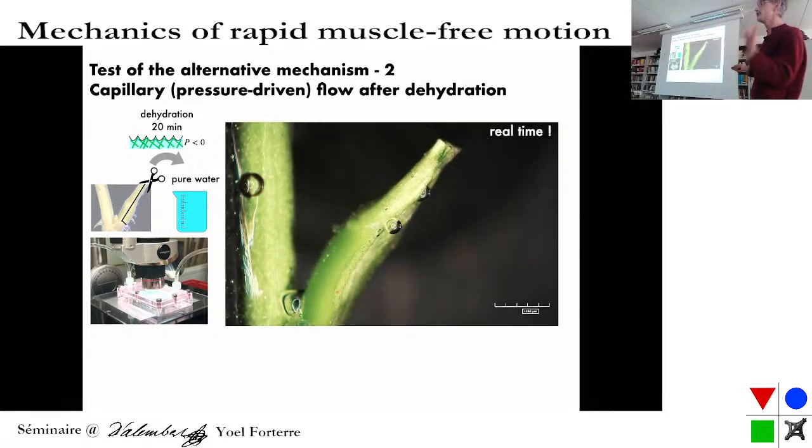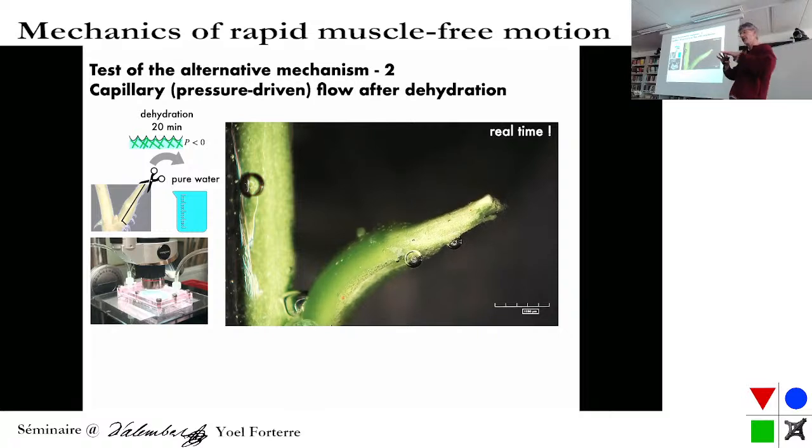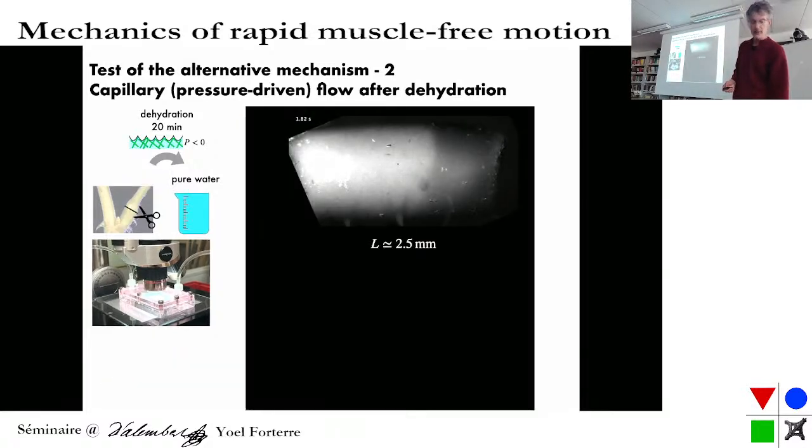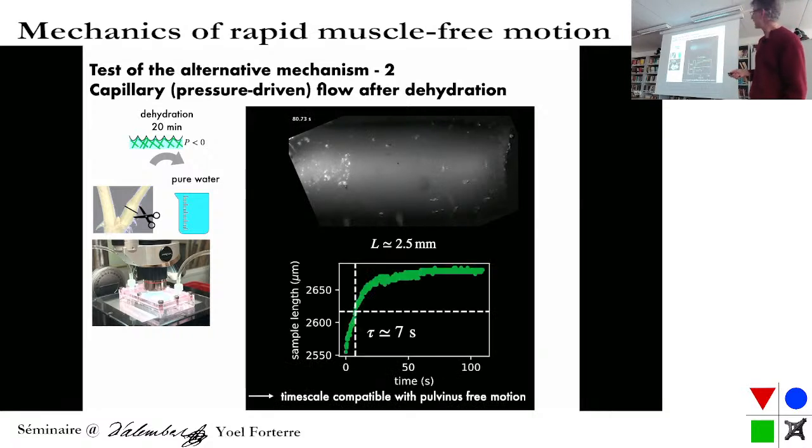This is in real time, and you see that within seconds you can see a change of curvature. So it means that those interconnected channels are highly wettable and can make water go very, very fast in the tissues. So that's just a quantitative movie to see. It looks like a sugar cube that you put in water, except that then there are a lot of cells that swell. So it's not like a rigid matrix where you have a capillary rising. Here it's more like all the cells absorb water by osmosis, but through a capillary network. And the time scale is very short.